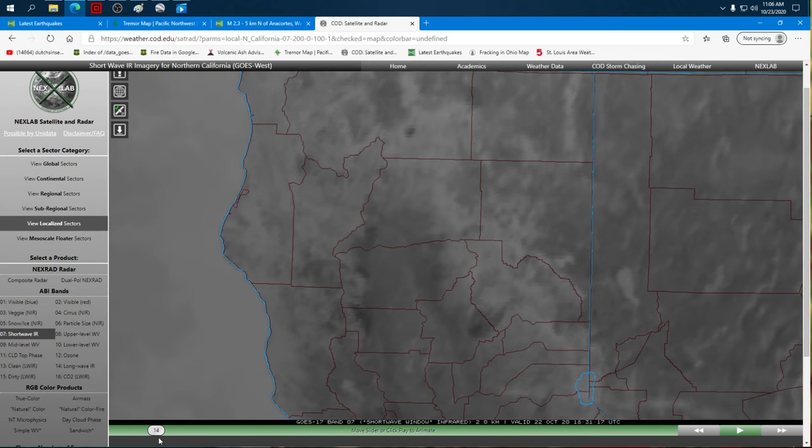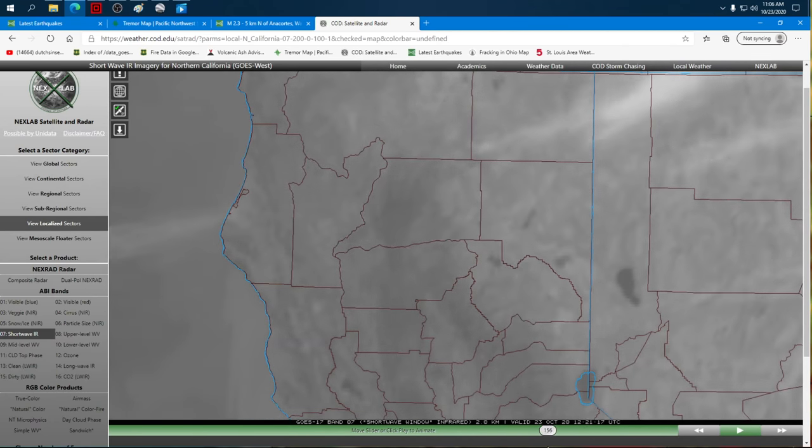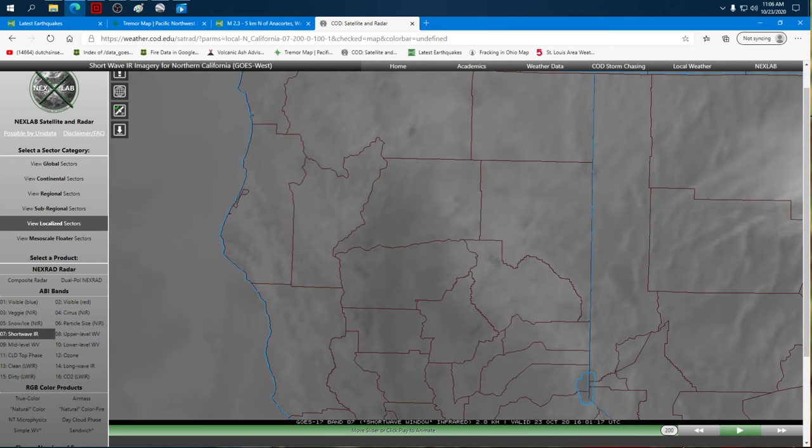So this is yesterday going into last night. Here's last night. Fades away. And here's this morning. Starting to get hot again right now in the most current frame. It is. It's starting to show it's hotter than the entire area around it.